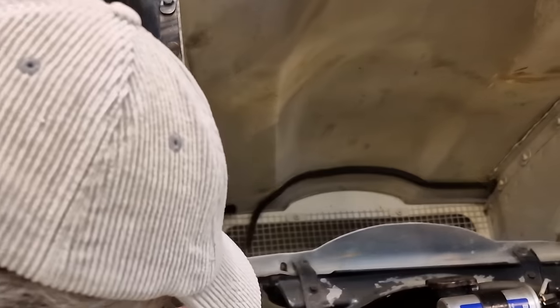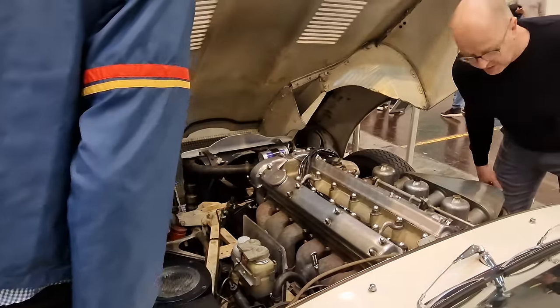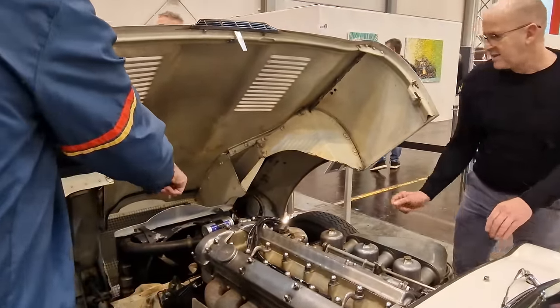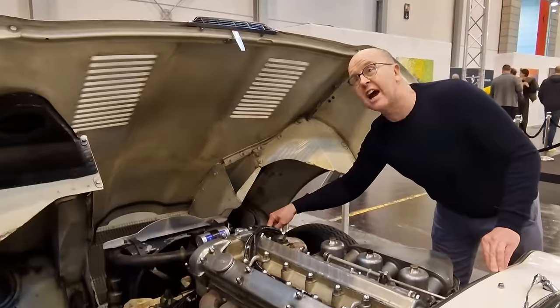air from going around the radiator. They want air to go through it. So that is an interesting car. I'd love to see. Oh, the header tank's been removed. Yes, it has something going on.